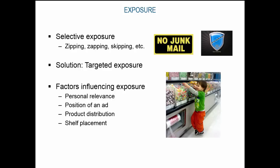And there are more and more sophisticated software options on the market which allow consumers to select what they get exposed to. So the old model of pushing advertising messages onto the consumer is actually no longer working. So what is the solution? Companies these days understand more and more the value of what we call targeted exposure. That is, targeting your advertising messages only to consumers who are likely to be interested in them, and that will not avoid exposure to them. Which underlies again the importance of personal relevance, the topic from last week.